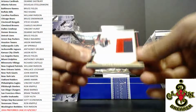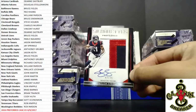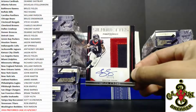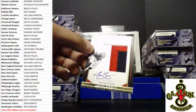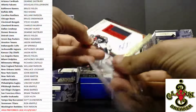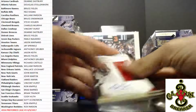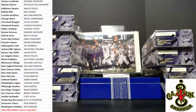First one, we're going to have a nice little three-color patch card, 2 out of 25 for the Houston Texans, Mr. Jason Maynard. That's nice right there, 25.